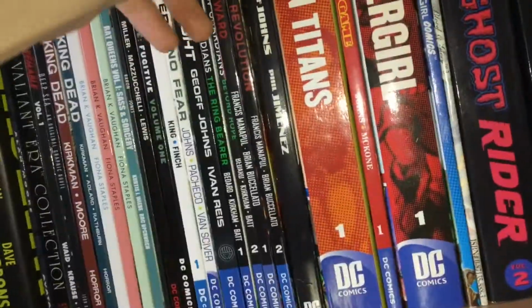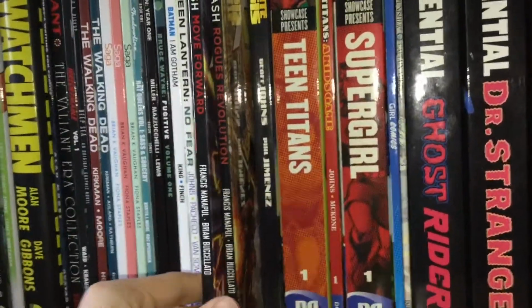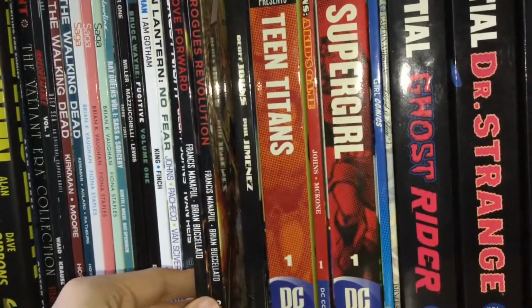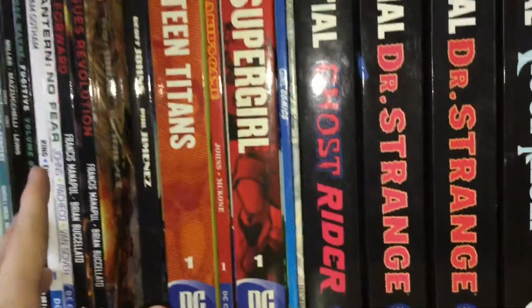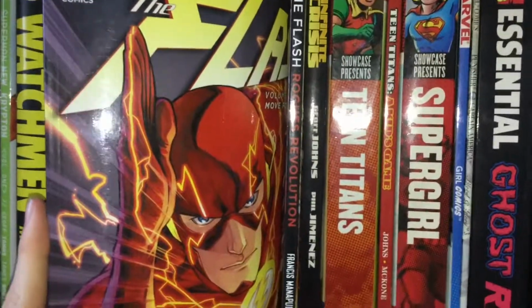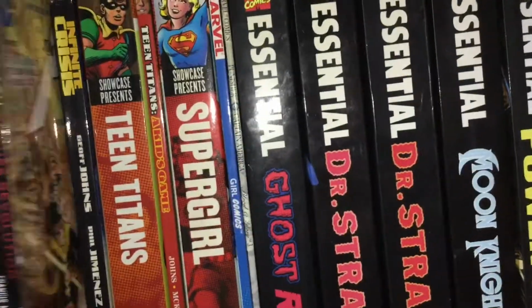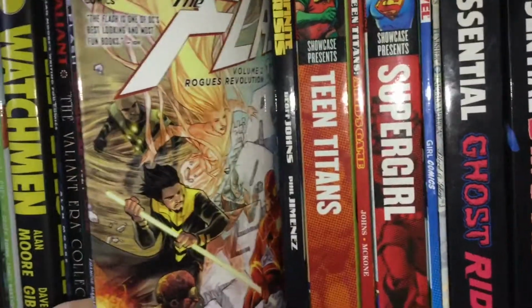Alright. So the first 2 volumes of the New 52 Flash here. I plan on getting the Geoff Johns stuff, and I plan on getting the Waid stuff. But I've yet to actually collect those in paperback or whatever. So I've got Move Forward, the first volume, and I've got Rogue's Revolution. This is the second volume.